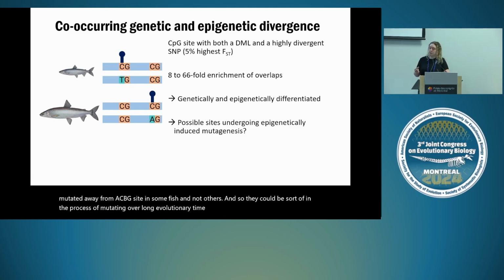It's also possible that these are just sites that for some reason are under selection towards or maintenance of variation, both genetic and epigenetic, at the same sites. We can't say from this. I'd love to do experimental evolution and actually be able to show this, but that's not possible with this project.